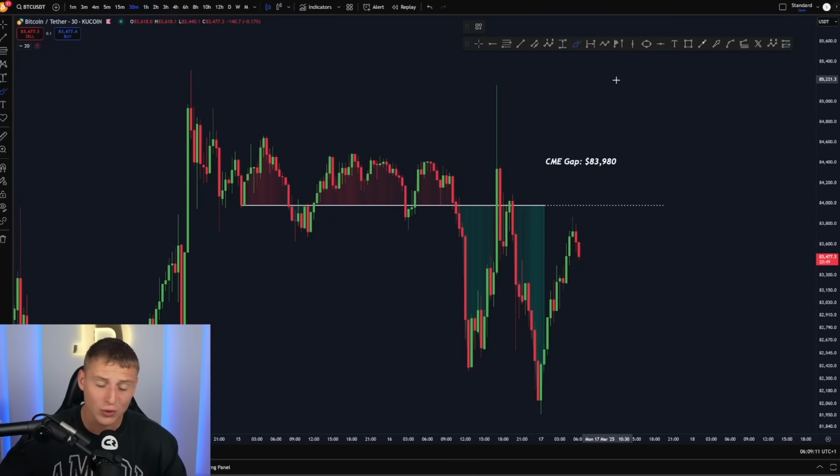So of course, today it's Monday. We had the CME gap creation over the course of the weekend. The CME gap was sitting around 84,000 US dollars, and like you can see on this chart here, Bitcoin was about to fill up the CME gap, but right now we're just a little bit away from it. Ultimately I do think we are going to be filling up this CME futures gap, just like we do 99% of the time.